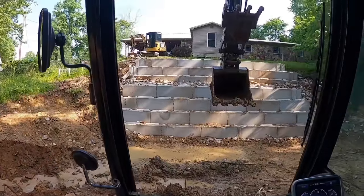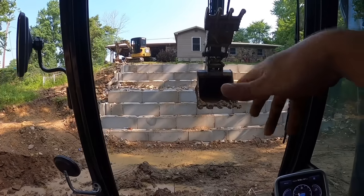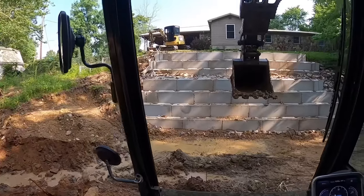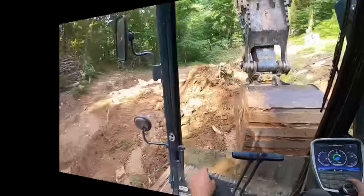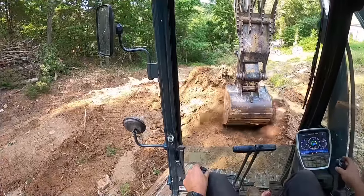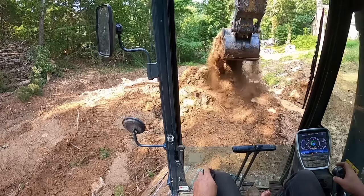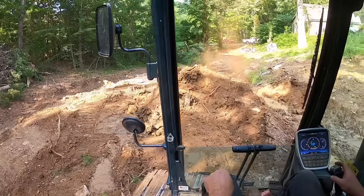To reach that up there, I can't sit close enough to the wall to where I can spin, so I'm gonna put the bucket on backwards, basically track up to the wall, dump, track away from the wall so I can rotate, grab some of this dirt, and then we'll get her up there and get her backfilled. All right, first scoop up and over. Luckily, the rain didn't hurt our pile here. We actually got a pretty decent amount of moisture in it now, which should pack it in pretty nice up there. See if we can get up and over the wall.